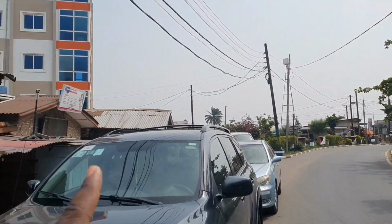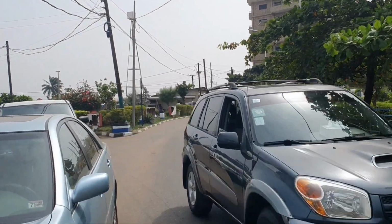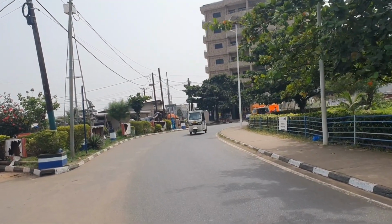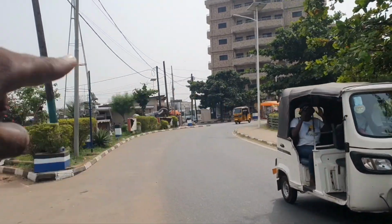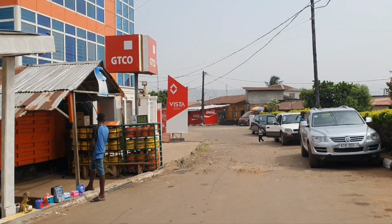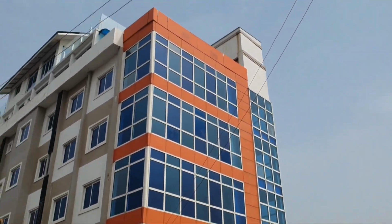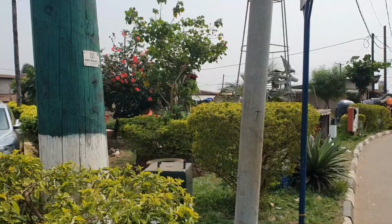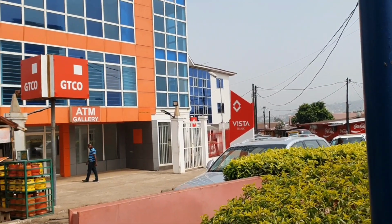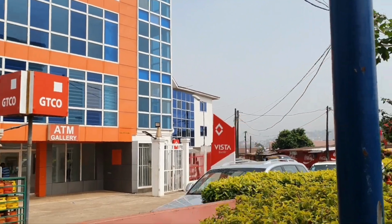I think this is a bank. It's a bank, and this is the route we are going to take. I'm just going to walk straight and then use that main road that leads straight to the Aberdeen Road. This is the Vista Bank. I think the Vista Bank and the Guarantee Trust Bank are side by side. I think this is the GT Bank, and that other building is the Vista Bank.